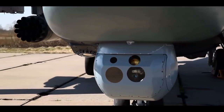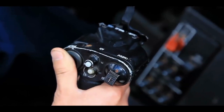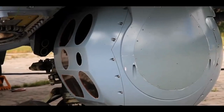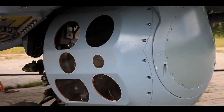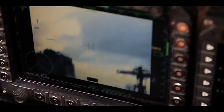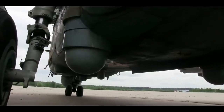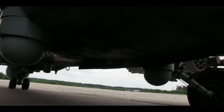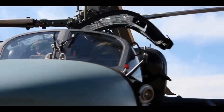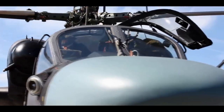The GOES-451 day-night electro-optical surveillance and sighting system includes a TV search and sighting channel, a thermal search and sighting channel, laser targeting channels for Vikhr and Attack-type guided missiles, and a laser rangefinder and target illuminator. The electro-optical countermeasure system is designed to protect the helicopter from engagement by surface-to-air missile systems, including MANPADS and anti-aircraft artillery systems, by detecting the threats and using countermeasures against attacking weapons.